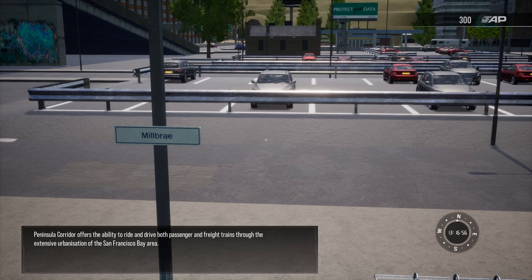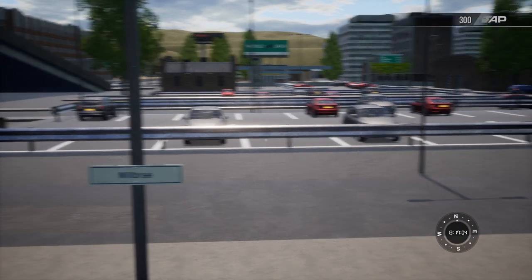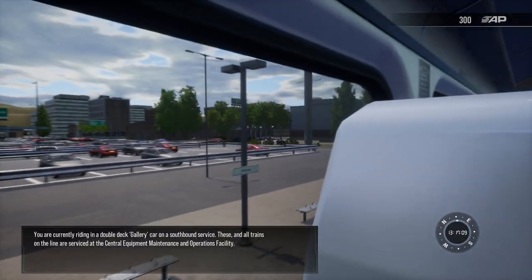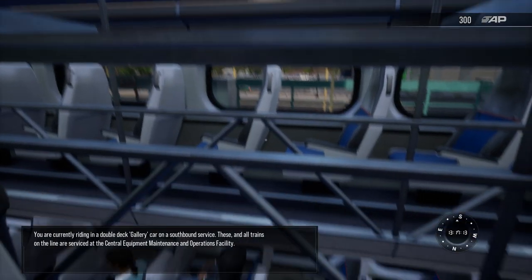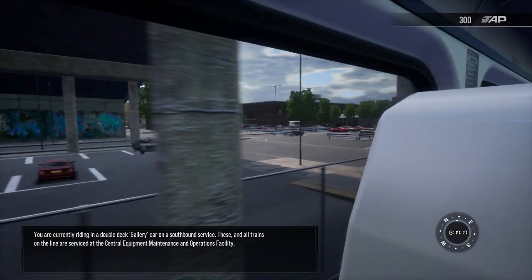Peninsula Corridor offers the ability to ride and drive both passenger and freight trains through the extensive urbanization of the San Francisco Bay Area. You are currently riding in a double-deck gallery car on a southbound service. These and all trains on the line are serviced at the Central Equipment Maintenance and Operations Facility.